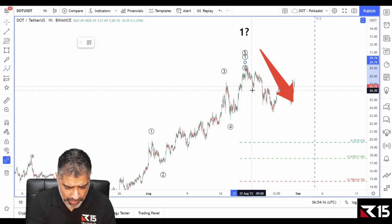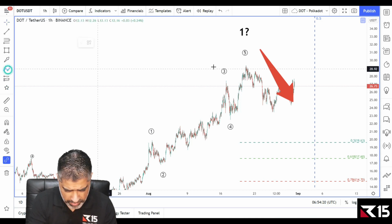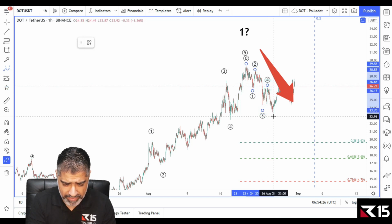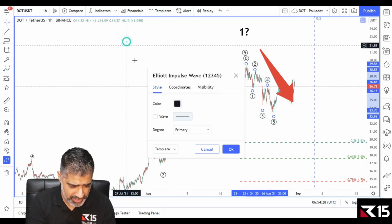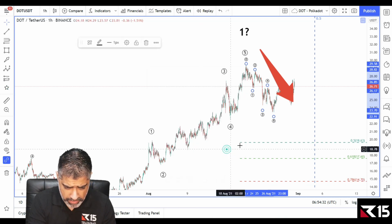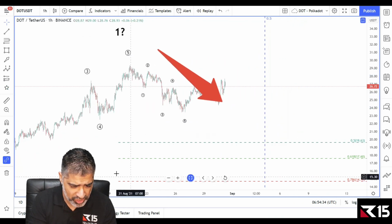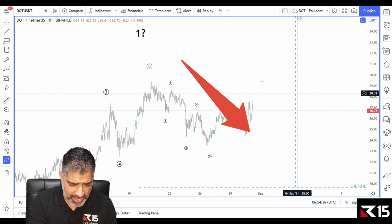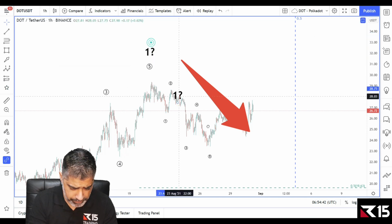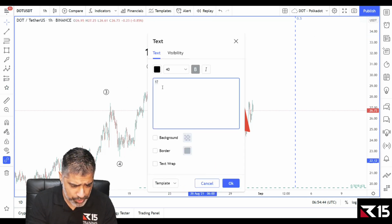Look at this. A wave 1, a wave 2, a wave 3, a wave 4, and a wave 5. Look at that. Textbook. Beautiful. So we've got this 5-wave structure to the downside, right? And what we're anticipating that to be is the initial wave A.